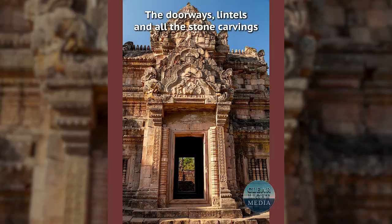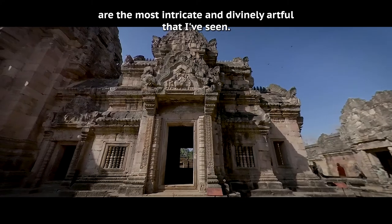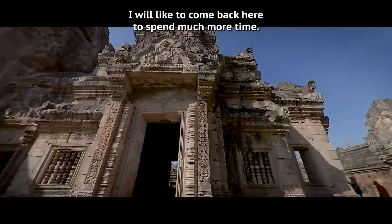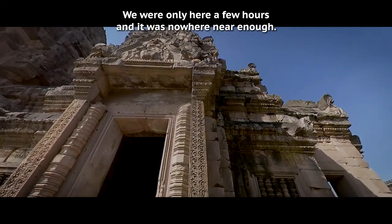The doorways, lintels, and all the stone carvings are the most intricate and divinely artful that I've seen. I would like to come back here to spend much more time. We were only here a few hours, and it was nowhere near enough.